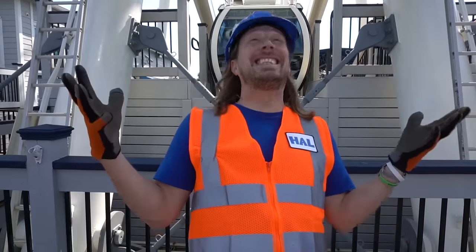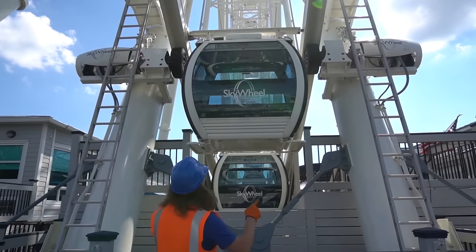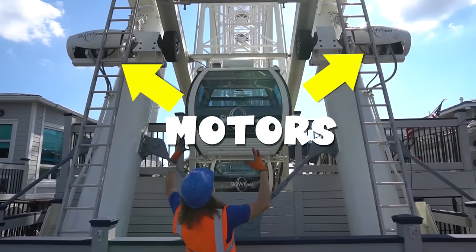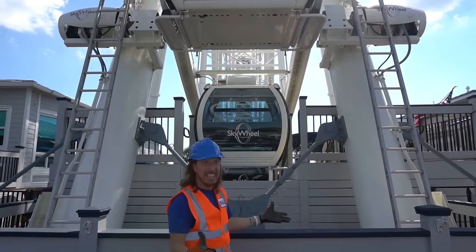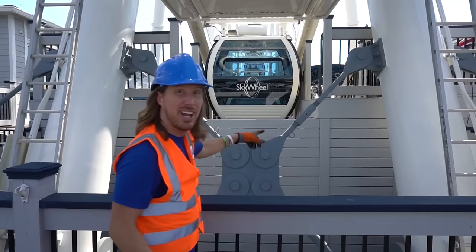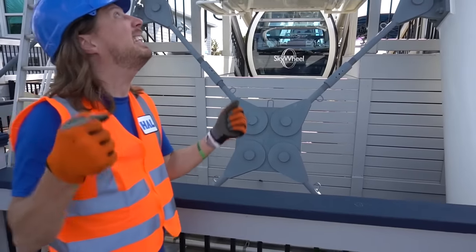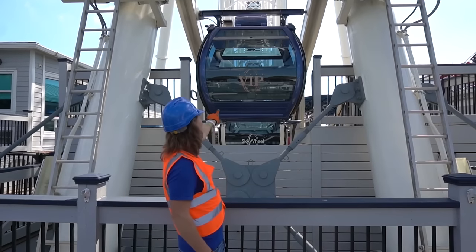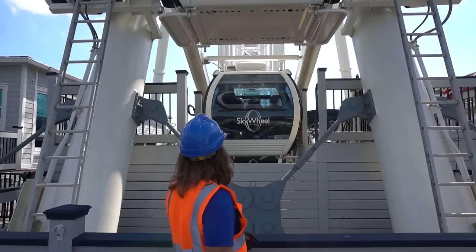Oh wow. We're standing underneath the Sky Wheel. This is really cool. Oh, and check it out. We've got the two motors, right? And they're working together, spinning the big wheel around and around. Oh, of course, they're connected to the two legs of eight legs. This thing's got eight legs, kind of like a spider. Oh, that's really, really cool. Check it out. We've got all these cool support things in here. It's holding it together and keeping it nice and strong so it don't fall over. That's really cool. Look, it's the VIP gondola. That's really cool. And it's got the glass on the bottom. That's awesome.